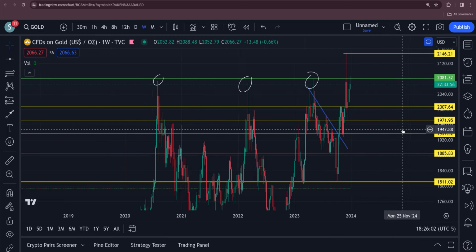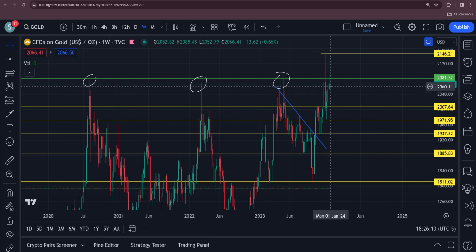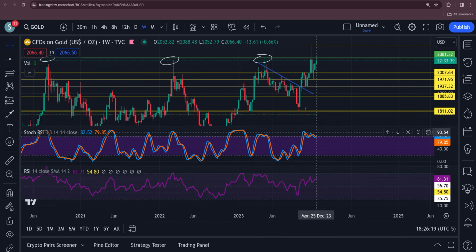You would have thought after a triple top, 1, 2, 3, that this thing would just crash out of sight. I was calling for a new all-time high, and it looks like it's going to try to do it again here. It poked up above these previous highs over here, and the weekly is heading up.